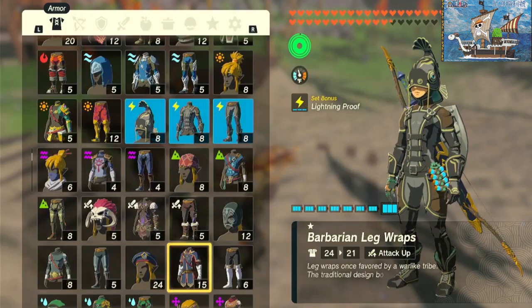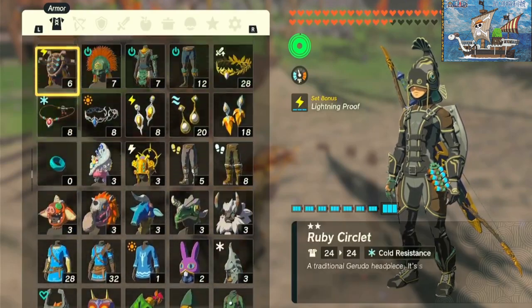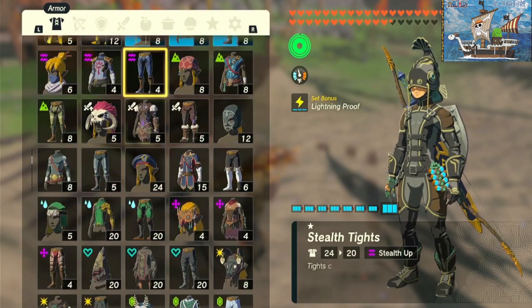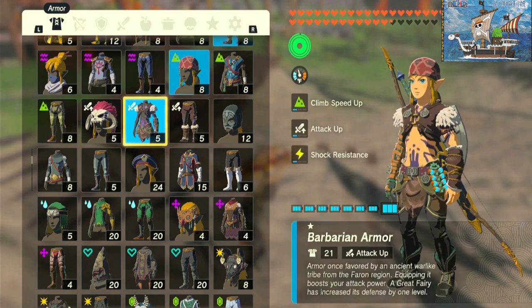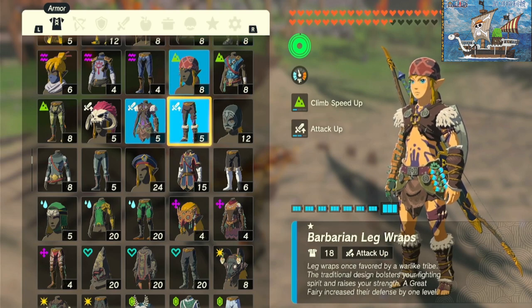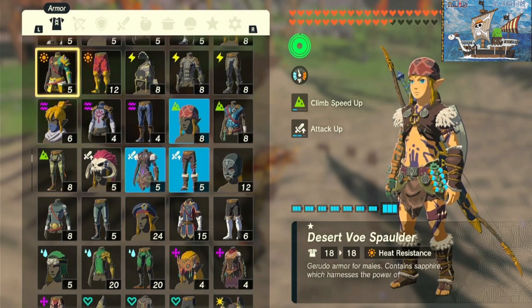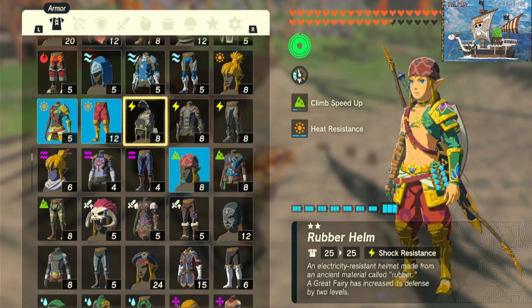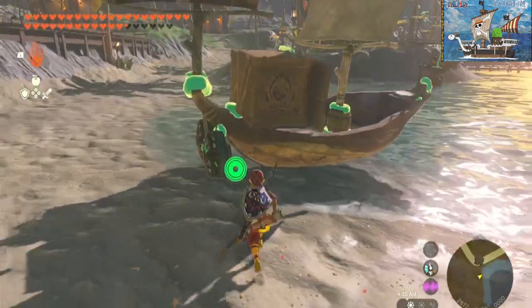Wait. Let me get my... Oh, you have a bandana. Right there. Bandana. That's a good piratey outfit. Yeah. What? No. No. No. Yes. We are. Yeah, that's fine. That's kind of piratey.